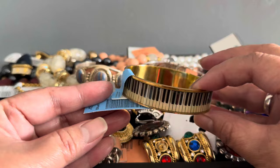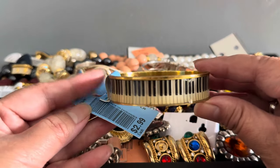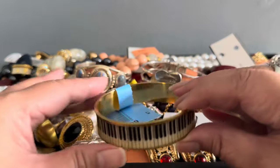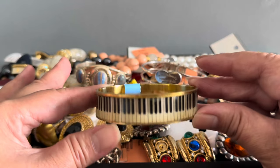And this was $2.99, as you can see. And this was not part of the discount. So there you go. I love it because it's like a piano, brass bangle. I just love it.